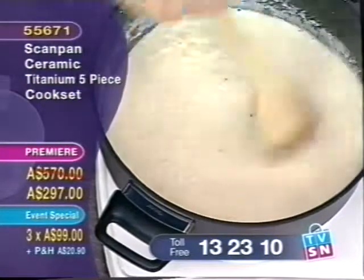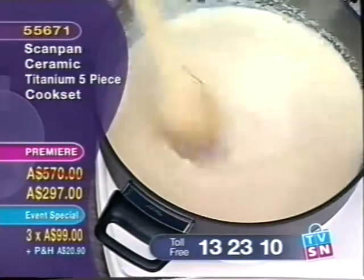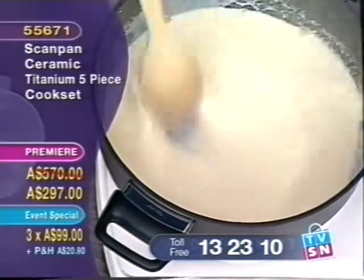And once we've got all the milk in there, we just add a little bit of sugar and cream and so on, and basically just leave it. And we could just turn the heat down and leave it on the cooktop.